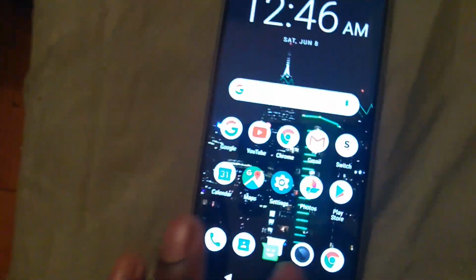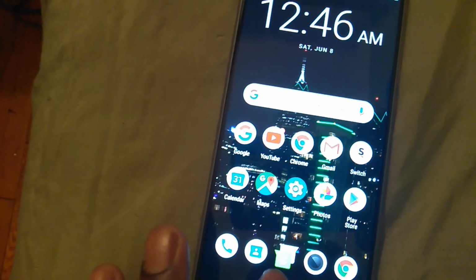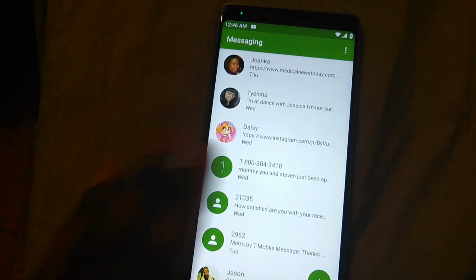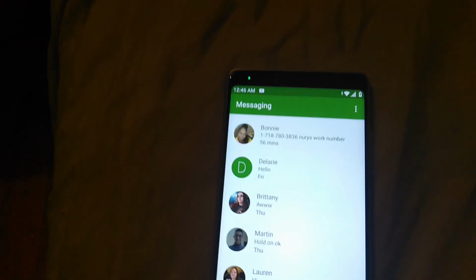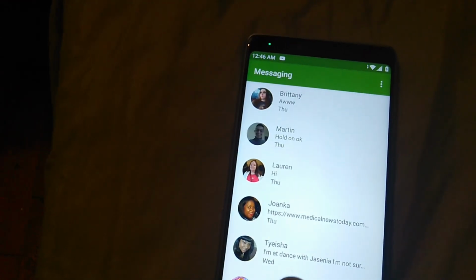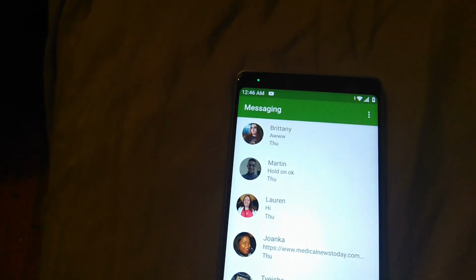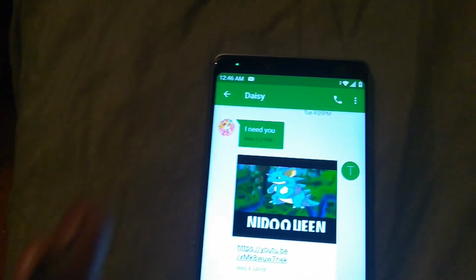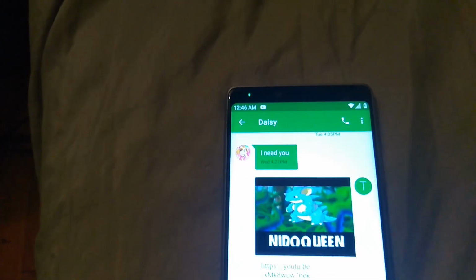I tried to use the cameras. Give me 1 second. Yeah, I used the camera section. Before I do that, let's go to the text message. For the first time ever, this is a different text message like you've never seen before. You could post it on YouTube videos. You can see the video right there. This is way much better. It's similar to sending to Messenger or Instagram. You can see what the video looks like.